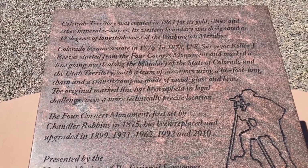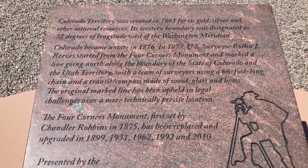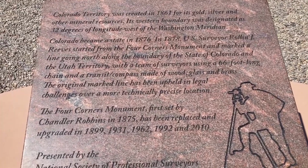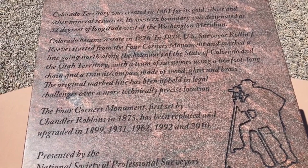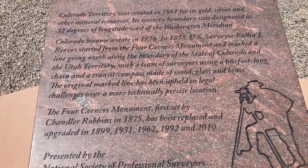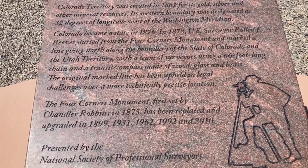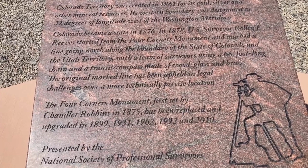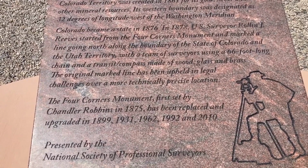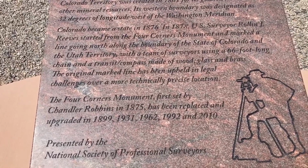Colorado Territory was created in 1861 for its gold, silver, and other mineral resources. Its western boundary was designated as 32 degrees of longitude west of the Washington Meridian. Colorado became a state in 1876. In 1878, the U.S. surveyor Roland J. Reeves started from the Four Corners Monument and marked a line going north along the boundary of the state of Colorado and the territory of Utah with a team of surveyors using 66-foot long chain and transit compass made of wood, glass, and brass. The original marked line has been upheld in legal challenges over more technically precise location.